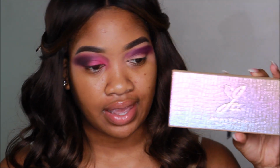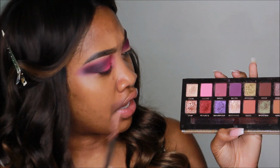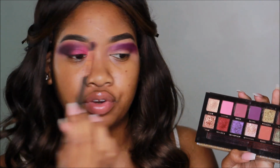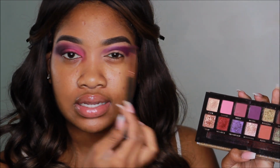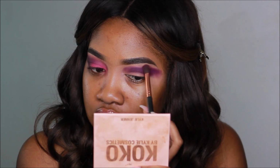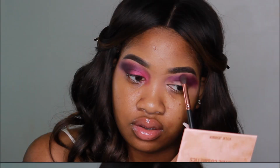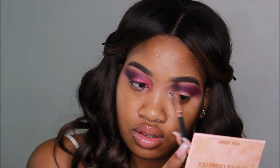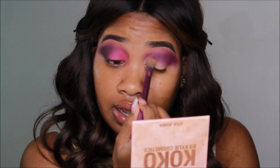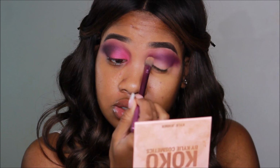Okay, moving on. Since this palette really doesn't have a transition color that I personally really want to use, I'm gonna use the Jackie Aina palette. Why wouldn't I? We're gonna take the shade Pinker, and we're gonna mix it with that purple that we used, and we're just gonna lightly blend out the edges. Like I'm saying, barely applying force. You're just letting the bristles do their thing.